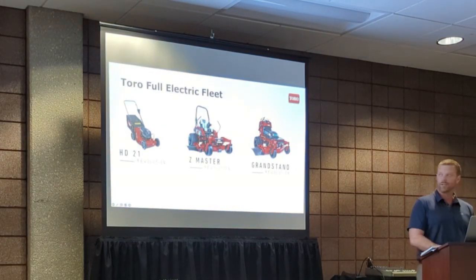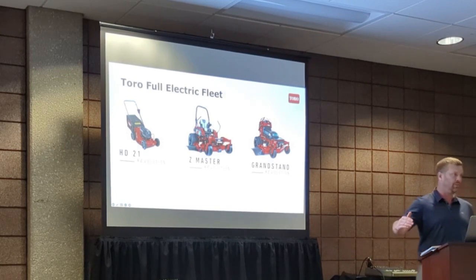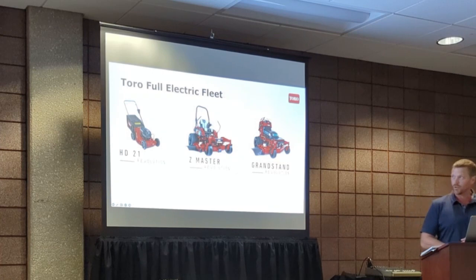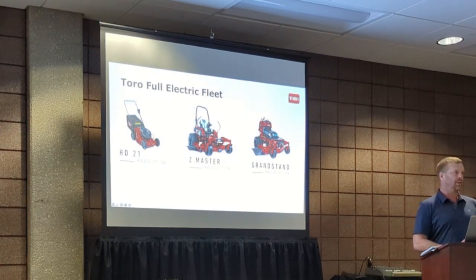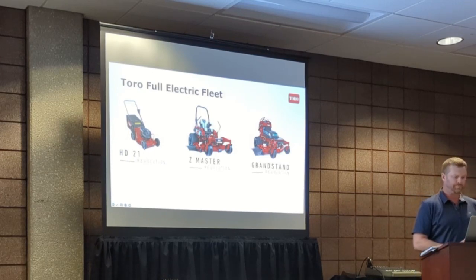So when you look at the lineup, this is what you saw last year: the Heavy Duty 21, Master Revolution, and the Grandstand Revolution. This year, if you stop by the booth, you'll also notice we added another Z Master Revolution. It's built off the 2000 platform that I just talked about, which will have a D-Pack battery solution in case you don't need a full 7 to 9 hours of runtime in a day. But you can also add additional battery packs as needed. Then, to support the walk-behind business, we also have a Turf Master HDX Revolution. It'll be up to 1.5 hours of runtime with a 30-inch cutting deck, and then our Pro handheld at the bottom that I'll talk about in a minute.